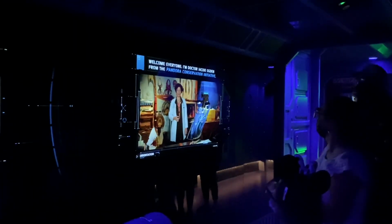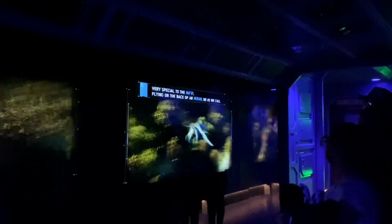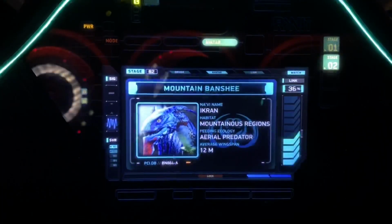Conservation Initiative. You're about to experience a ceremony that's very special to the Na'vi, flying on the back of an Ikran, or as we call it, a banshee. To the Na'vi, connecting with permission from the Na'vi and in partnership with Alpha Centauri.